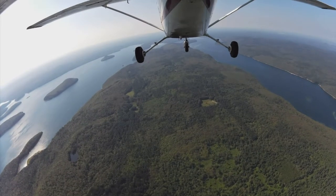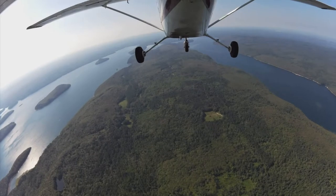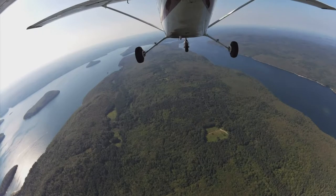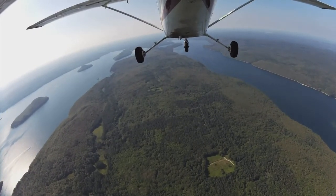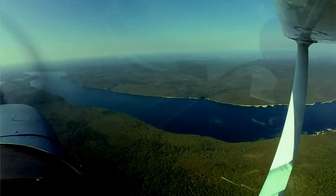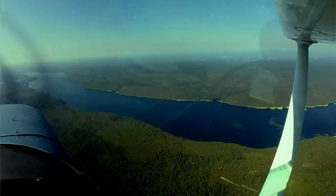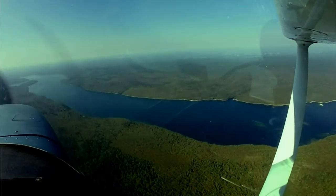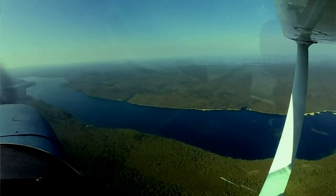Departing 2173. A lot of sandy areas down there, huh? Because it's low. Doesn't look like it's too deep. No. The boat over there. I don't know if you can see it. Yep.